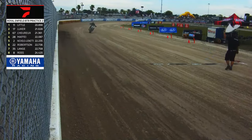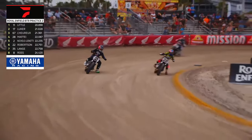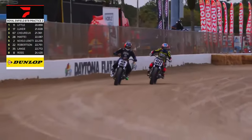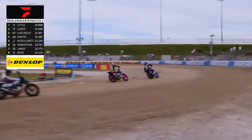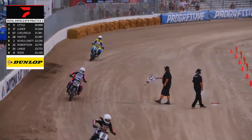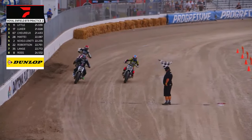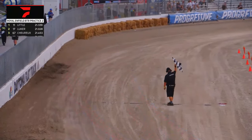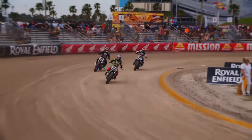Luker at the top spot. Now, Taya Little goes to the top spot at the last second. Taya's on the 11. The 17 is second fast. The 67 is third quick. There's the 2 going by. And the checkered flag is out. Big P, our flagman, back with us again this season. Sure looks like a lot of fun. Doesn't it, though?